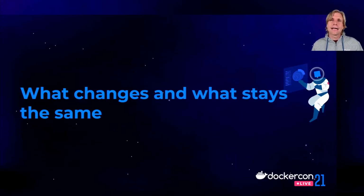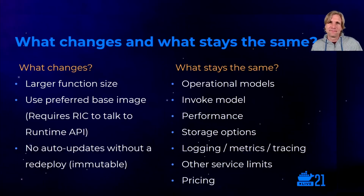So I've talked a lot about the new functionality, so it's worth level setting to see what changes and what stays the same. The main new change are the larger function sizes up to 10 gig and being able to use your own Linux-based images with the RIC to talk to the Lambda service and using the RE for local testing and portability. And then I spoke about immutability, which is helpful, but does mean you need to manage the updates to your functions. But a lot of Lambda also stays the same.